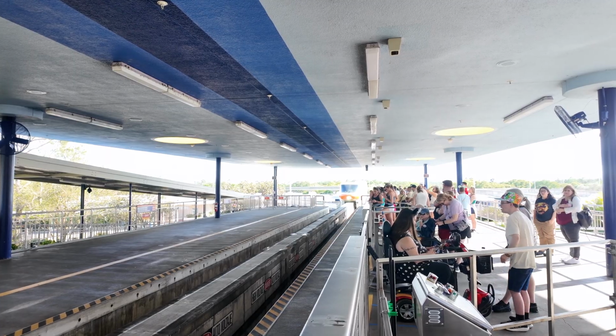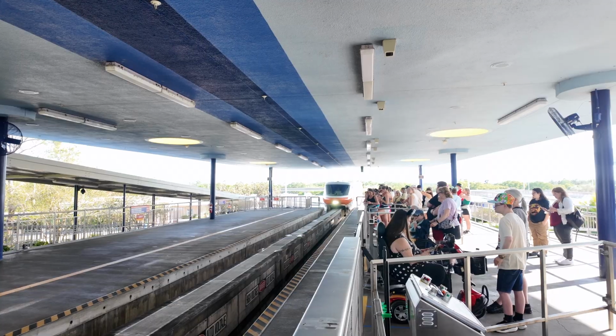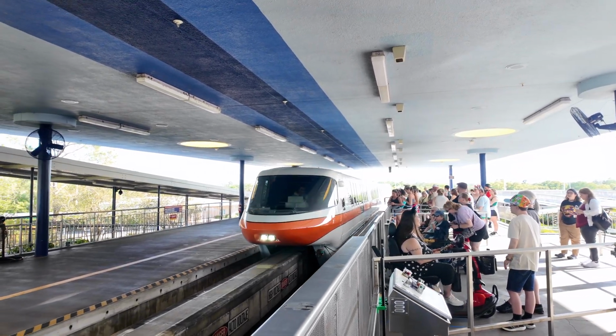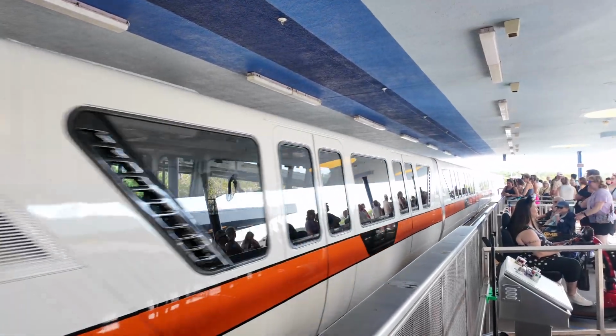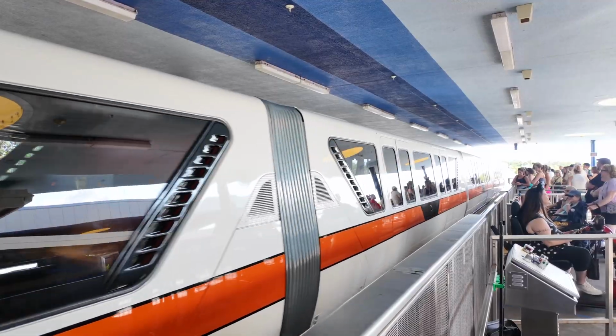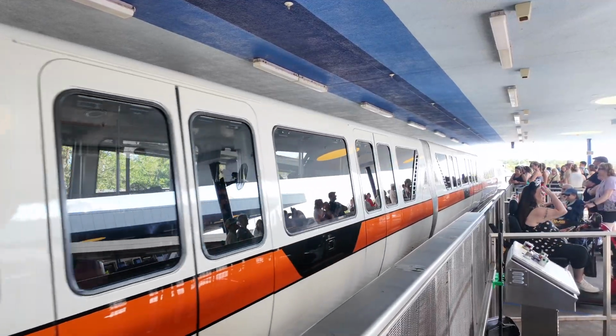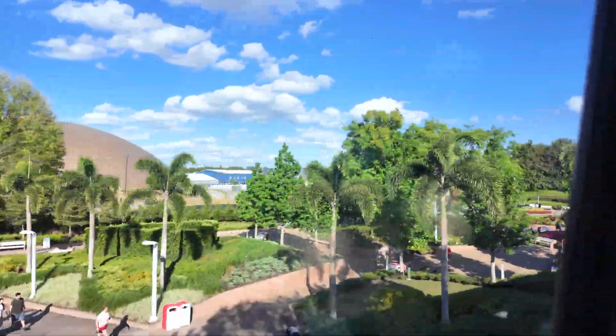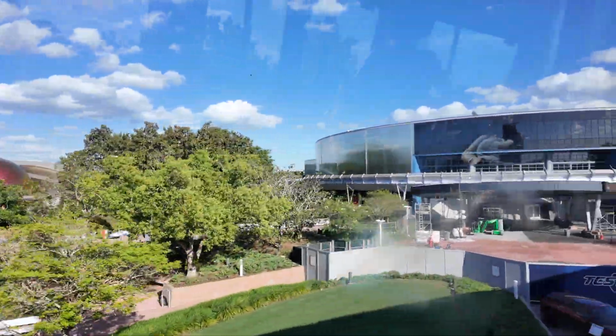Hey, here it comes, our monorail to Epcot. Like I said, it's definitely more fun to take it from Magic Kingdom to Epcot, because you get the tour of the inside of Epcot and past the Spaceship Earth if you take it this way. And as you make the loop through Epcot, you get to see Guardians and the Mission Space Pavilion, which has an excellent playground in it for the kids.